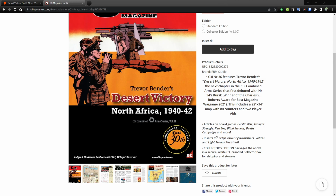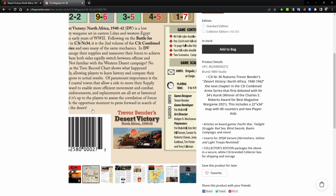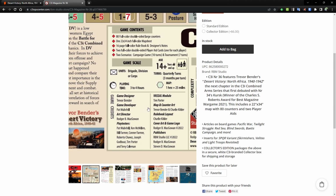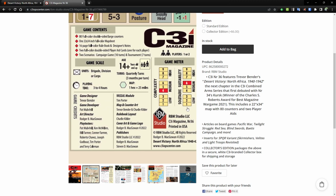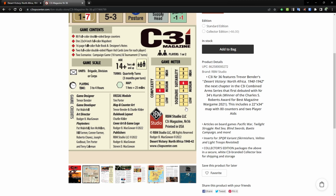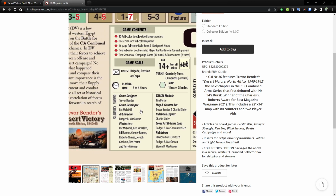So, yeah, looks like good stuff in the magazine here. And this is nice. Little background here on the game. Oh, Vassal module already available. Yeah, already downloaded, so I could put this in the queue. Complexity 4, Solitaire Suitability 6. That's manageable.